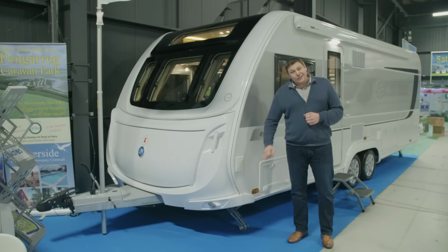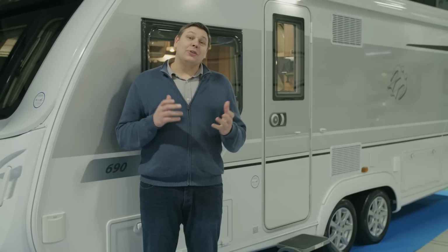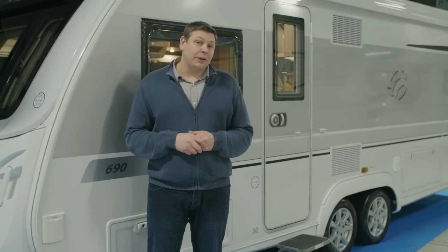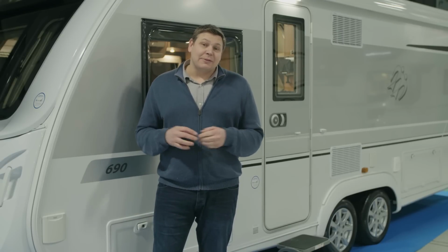We've got a gas barbecue point, we've got a TV socket and 230 volt point, and an awning warmer, a detail that's fast disappearing on flagship vans as a result of the universal adoption of Alde wet central heating. But because this van has a Truma system with blown air, it's an easy fit.